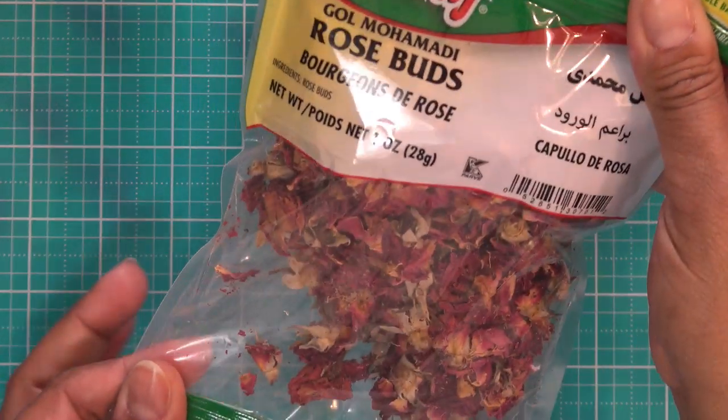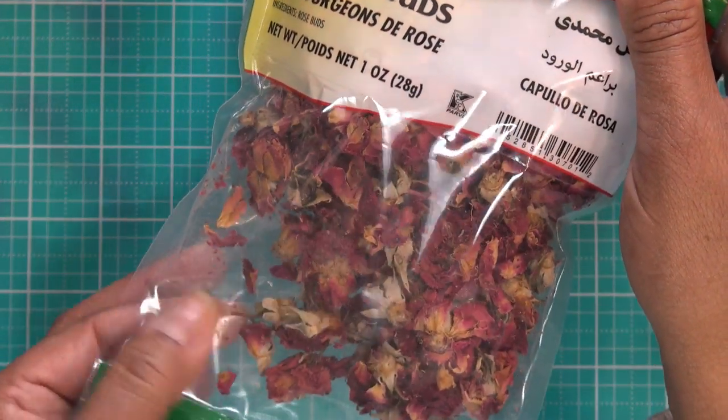Let me see. I'm trying to see if there's anything else in here that's interesting. I know one of the recipes I want to try out needed rose petals, so they have rose buds here that you take your little petals and put them in your recipes. I know a lot of things are kind of out there. It's different, but it's so good. Like, the flavors sound so nice.